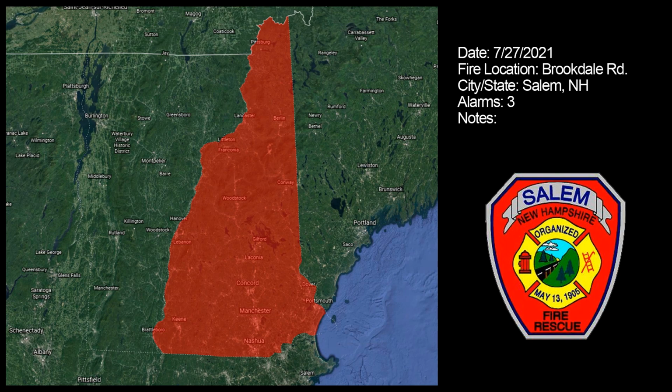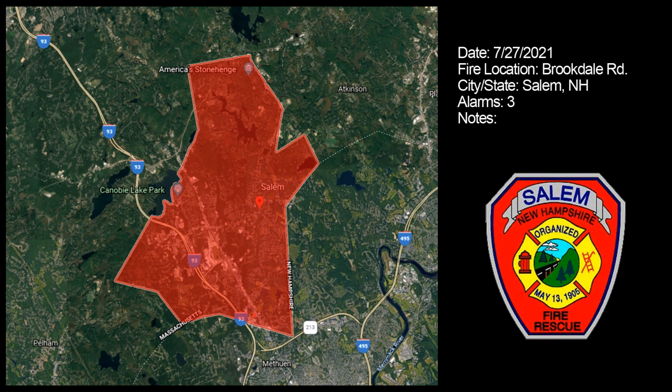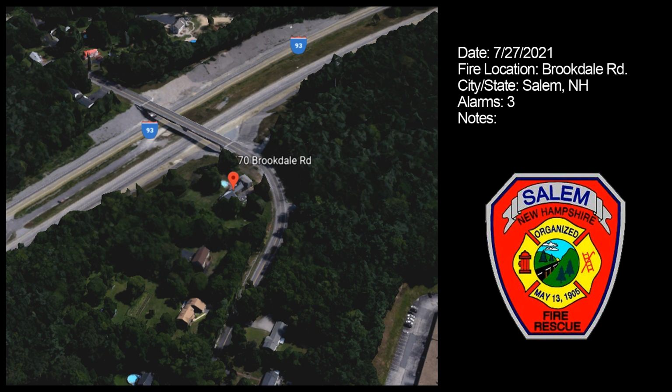Telephone alarm, 70 Brookville Road, fire in the barn that is attached to the residence. Everybody is out of the residence. Stated that there were flames coming out. She couldn't even open the door.